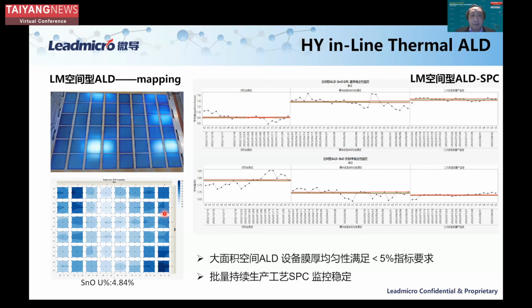We can have this on a large 1 by 2 meter substrate. We can reach below 5% area uniformity. The process stability is also very good at the moment.